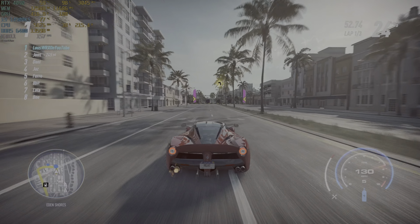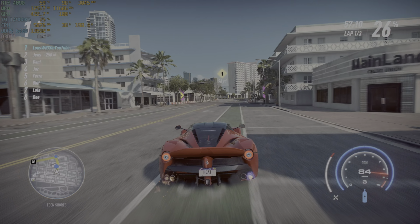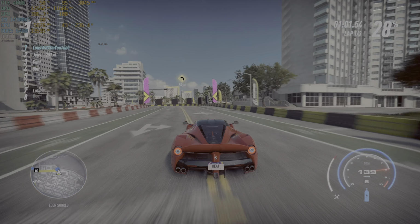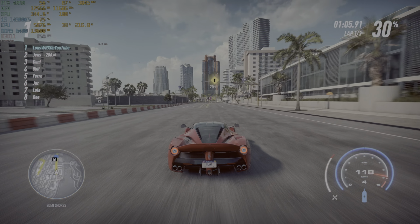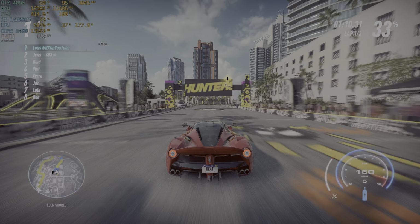But graphically, this game still holds up pretty nicely. I mean, this is like an older title now, but it still looks pretty good, I'd say. I'm trying to get used to the handling model. It's a little bit different than what some other games I'm playing now, but graphically, it does look pretty decent.